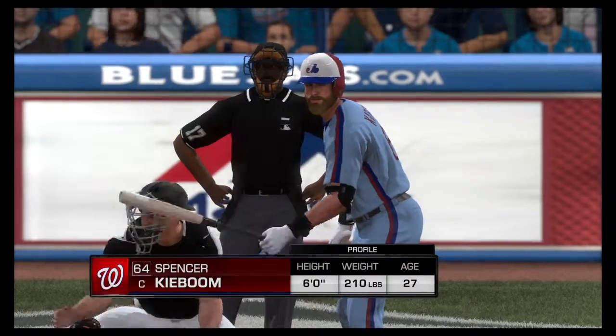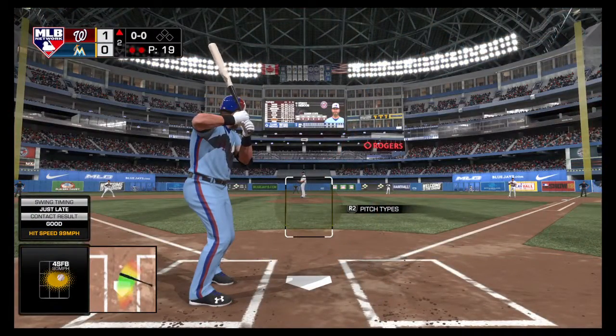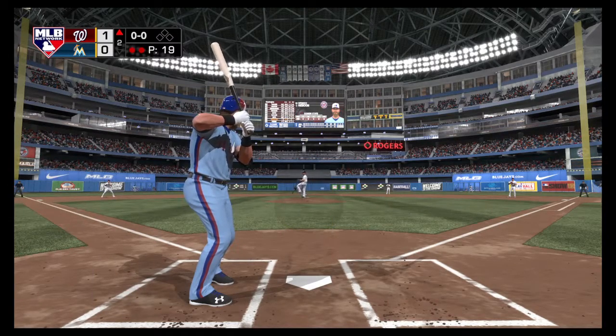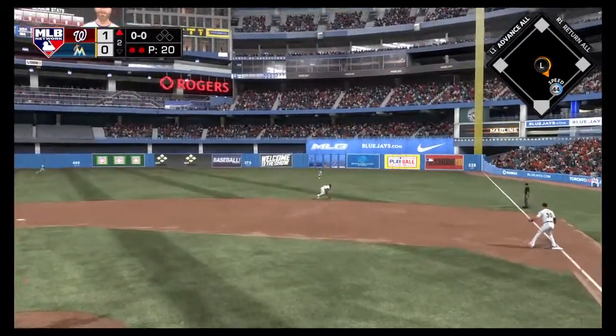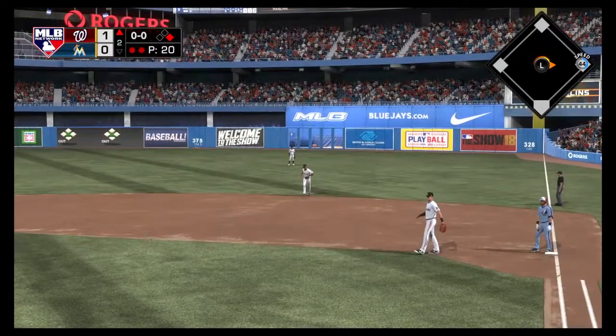Digging in, number 64, and he's ready to take his first cuts. First offering on its way. Line to the right side. He lays out, but he can't make the play, and it's through into right.